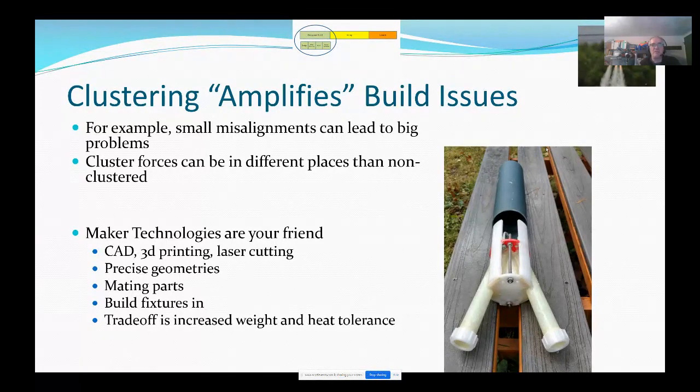Oh, and a point I wanted to make: we call them clusters because we don't call them multiple engine rockets. We call them clusters because, again, that emphasizes the idea that we want to keep the motors in a tight cluster around the center line.